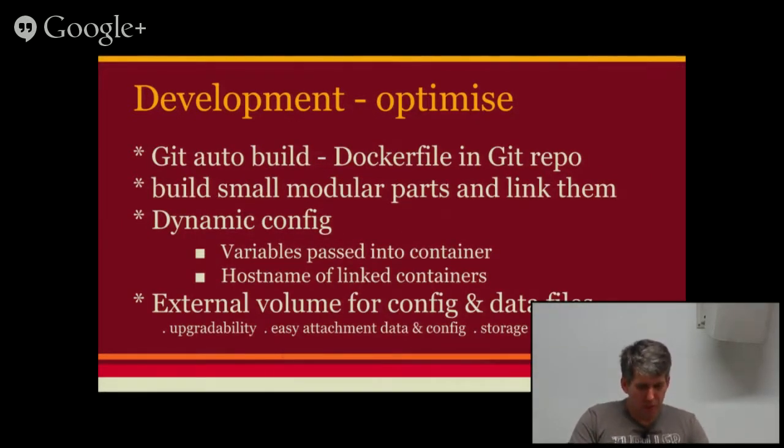From the development point of view, you could also do some things to optimize for Docker. So you can do the Git auto build, and you can put your Dockerfile in your Git repo, so it's there for Docker to pull in and build from. Likewise, you could build all your different components into smaller modular components.